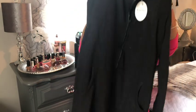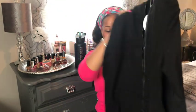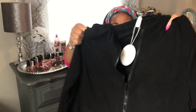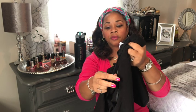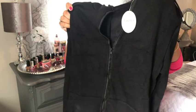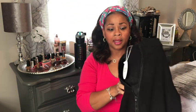But long sleeve and has big pockets. Hopefully you can see that. Big pockets in the front. I got a size large. I'm a size medium, but I wanted a large so that I could wear something under because it's fall time. So I wanted to be able to wear some things under it. It has silver little things on the strings, and then the zipper is black. I didn't want a silver zipper. I wanted black. And this came in several colors. It was $34.99, if I'm not mistaken. So excited about that.